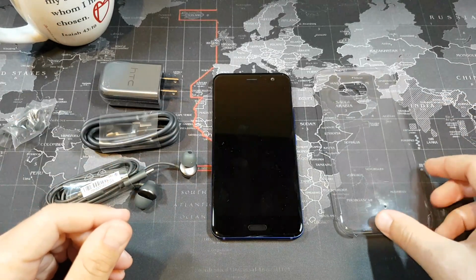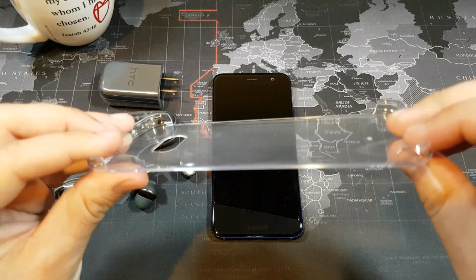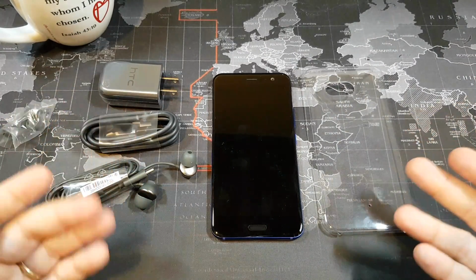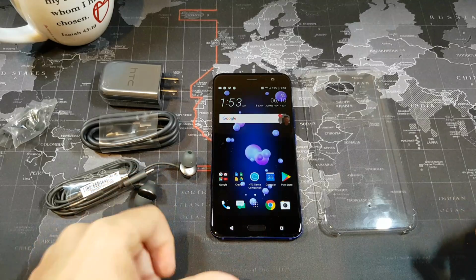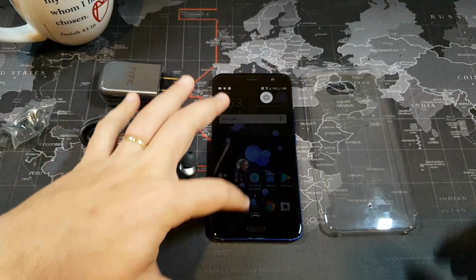But one thing I will say about that case is that it's definitely not very thick and not one that I personally want to use very long with the device, because I'd rather have something with a little bit more protection for my $650 investment.